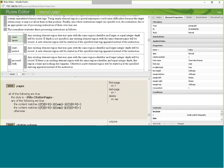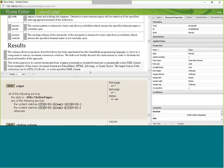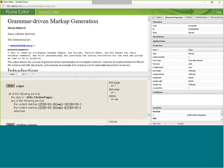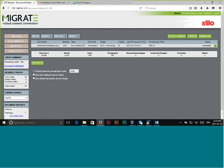So anytime I might have missed something, if I look at my output and I see that something was missed, it's pretty easy for me to go in, make a change in the rules, save those rules, hit convert again, and then in 24 seconds or whatever it was, I will get revised output very quickly. So that is essentially the way that the rules editor works.